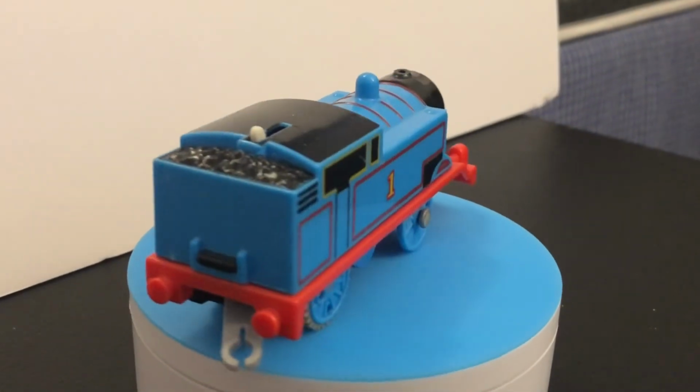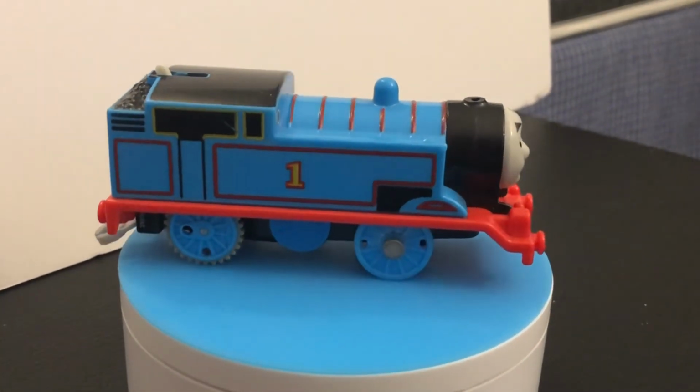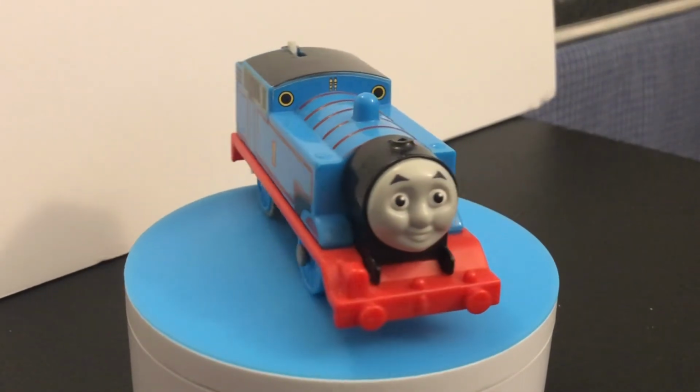Next is a Trackmaster 2 Thomas missing his side rods and funnel. I don't know how that happens.